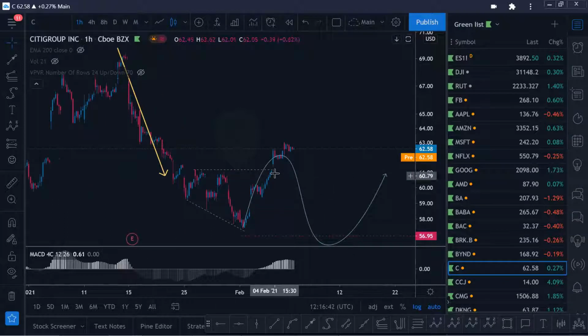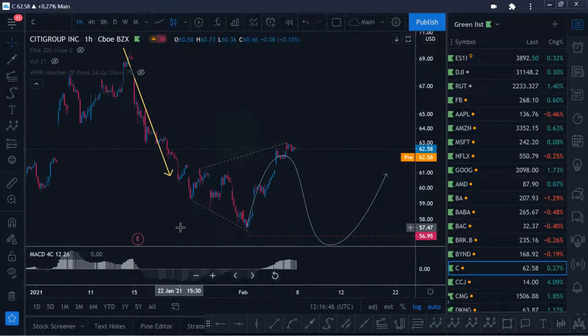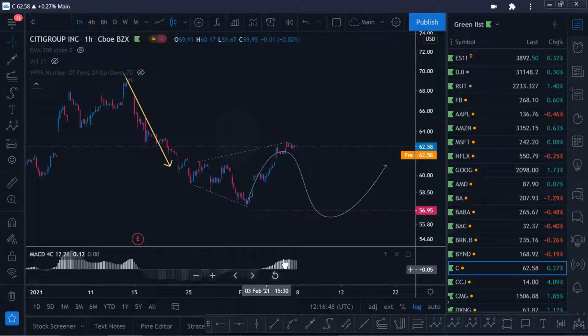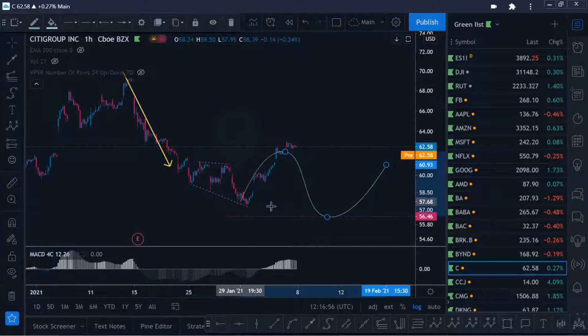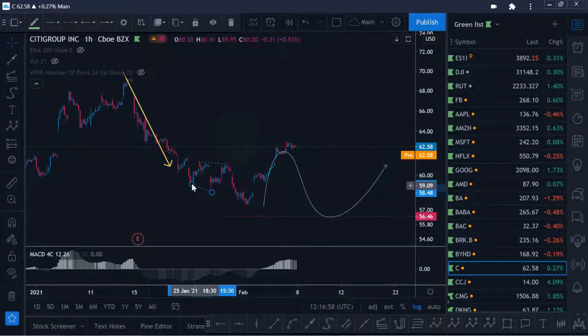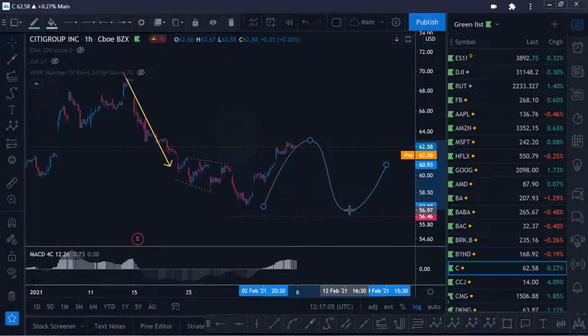Citigroup, we're playing this as a little bit of an expanding triangle. It's kind of breaking out of that now. As you can see, the MACD crossover here is much bigger compared to this. So I'm more inclined to look at this as an earlier structure on the lower time frame, something along those lines. And now we're going into correction. We just need to wait and see if we're going to start chopping down towards the lows this week.